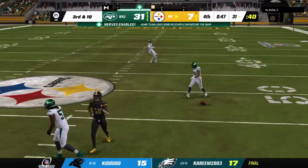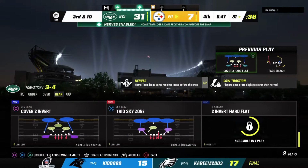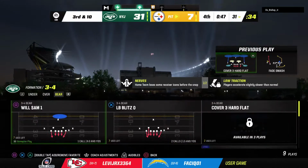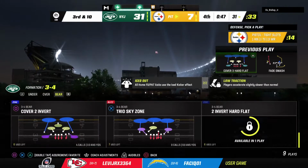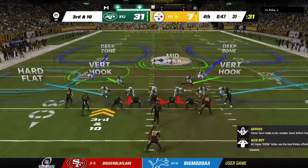A second down pass play there, but it's incomplete. And that's another play that's painted the picture of this game overall. It's been a blowout. It's been continually fueled by big turnovers and stops for one side and an inability to advance the ball from the other.